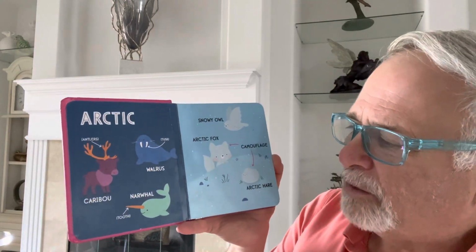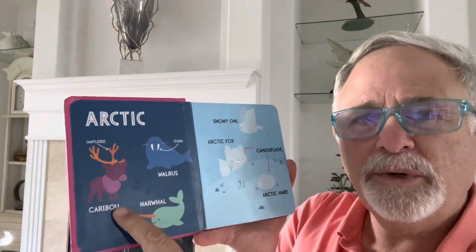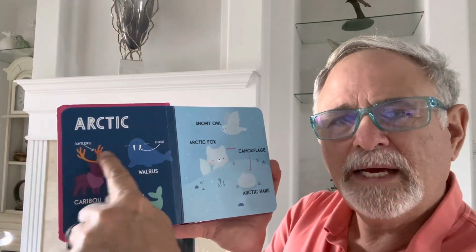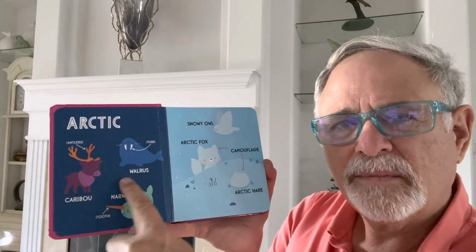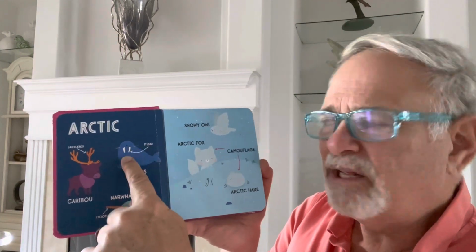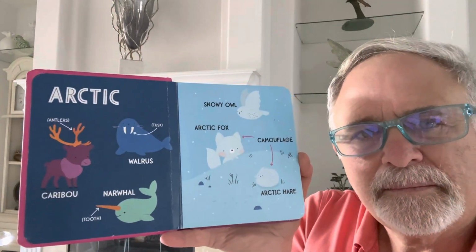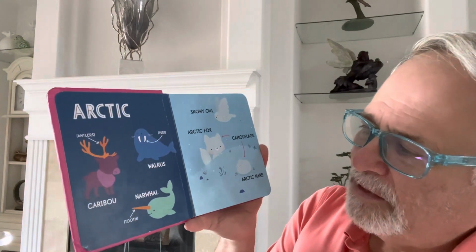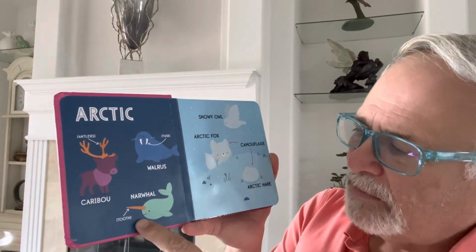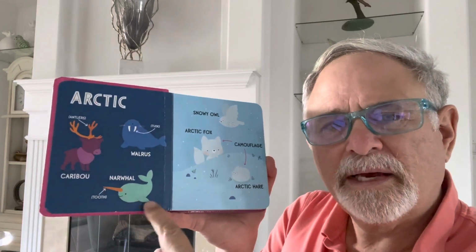And here's some animals that live in the Arctic. Here is a caribou with big antlers on its head. And here is a walrus with big teeth called tusks. And this is a narwhal, and it has a giant tooth. It's kind of like a small whale.